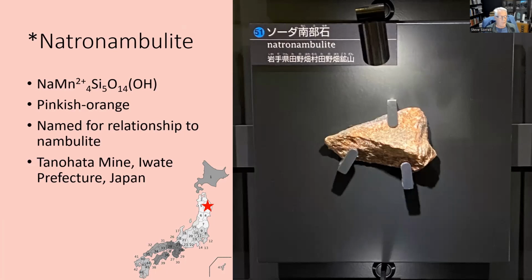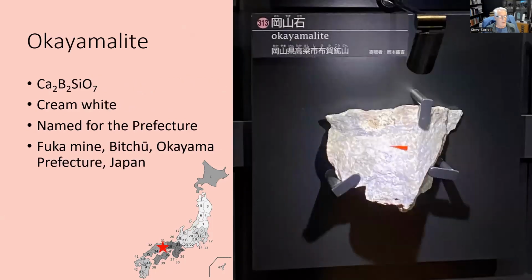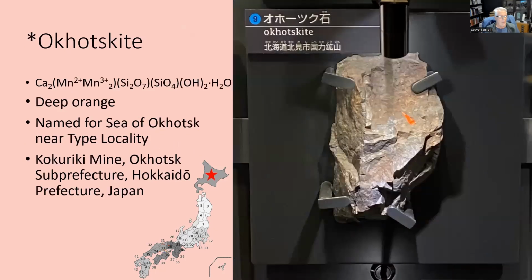Natronambulite, Omilite, Okayamalite, Okhotskite. Now, this is actually not a Japanese name. It's more of a Russian name. But the type locality is near the Sea of Okhotsk, which is up in this area here. So for whatever reason, it was given that as the mineral name.